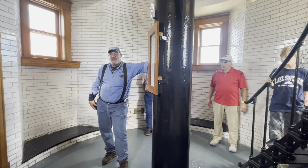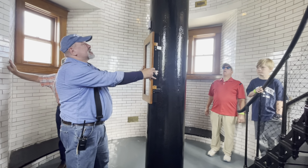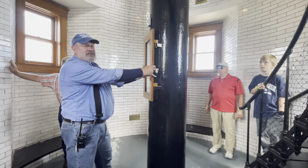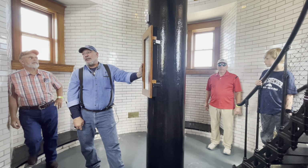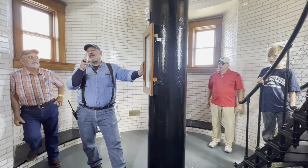The idea is there is a round cylindrical weight that falls down this shaft that's 200 pounds of cast iron. It's attached to a cable that is attached to a spool and a clockwork that's upstairs. That clockwork has to be wound just like a clock. We have to wind it about once every hour. That drives the clockwork. The clockwork drives the armature, which houses the lens that turns. And that's what creates the beacon, or the blink, as I call it.